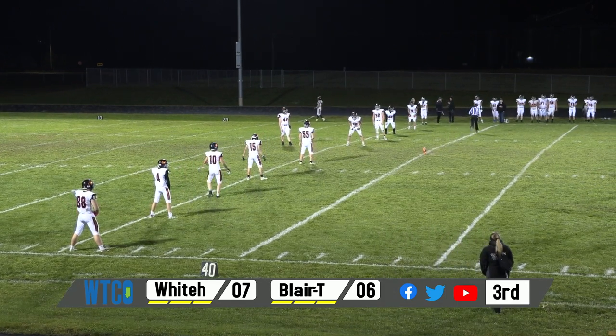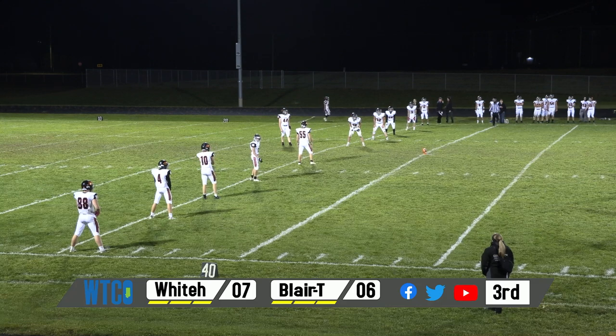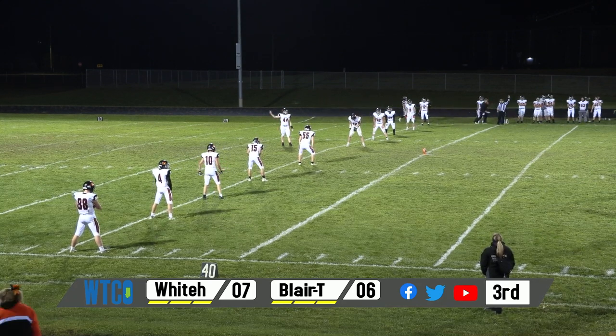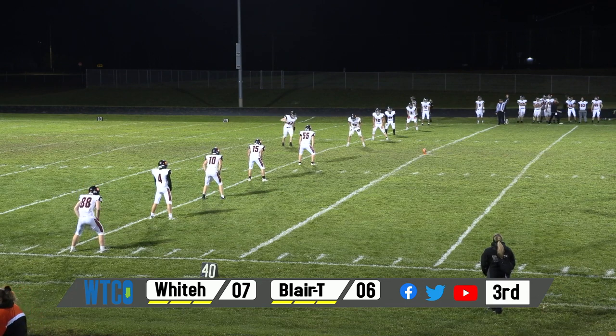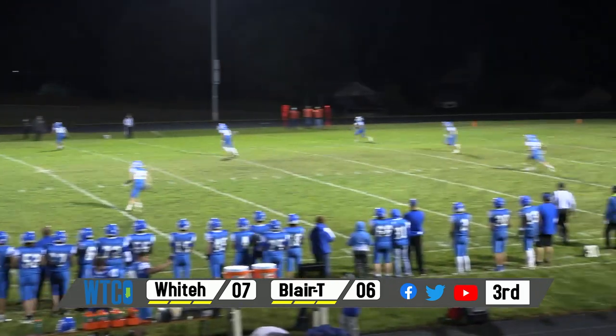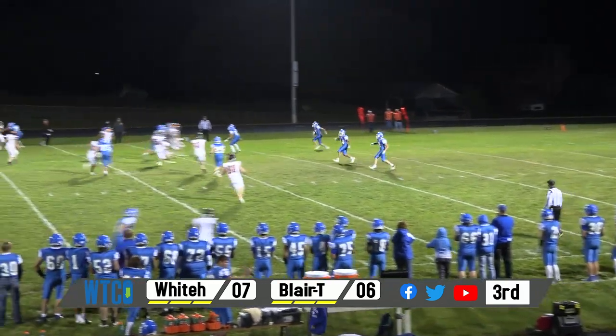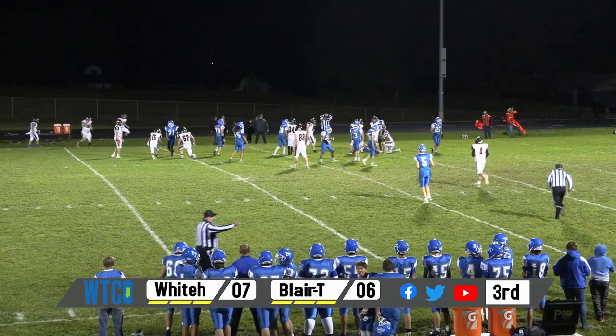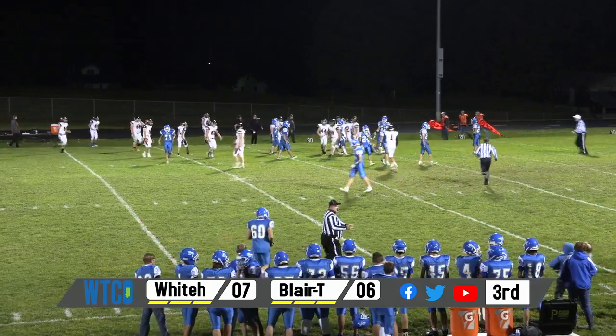About ready to roll. Looks like the back trio is back. Mr. Sluga is going to do the kicking duties here for Whitehall. Okay, the kick comes to number three, Cox, laying up there on the right side, and he hesitated, took a little stutter step and then paid for it at the 30-yard line.